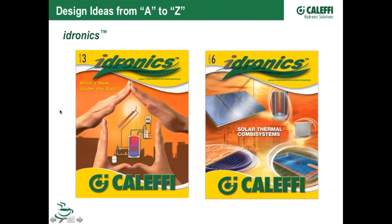We did 2 different issues on solar thermal, Hydronics number 3 a few years back. That was the basics, introduced you to how solar thermal works. We took you through some of the formulas and some of the sizing information. Then the guys got used to that and said, well, what can we do for some other loads off of the solar thermal system?